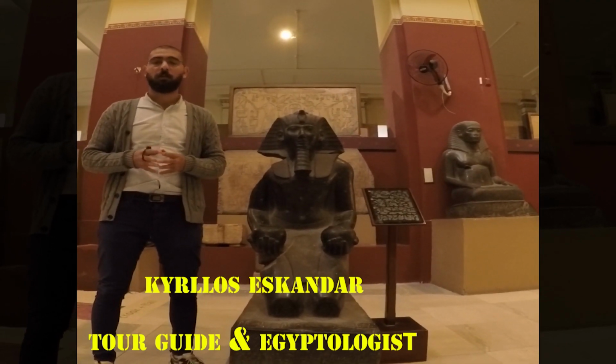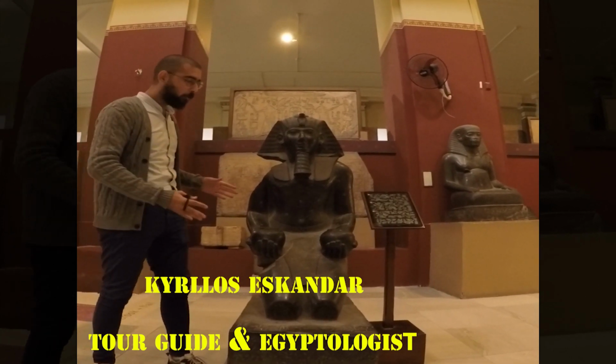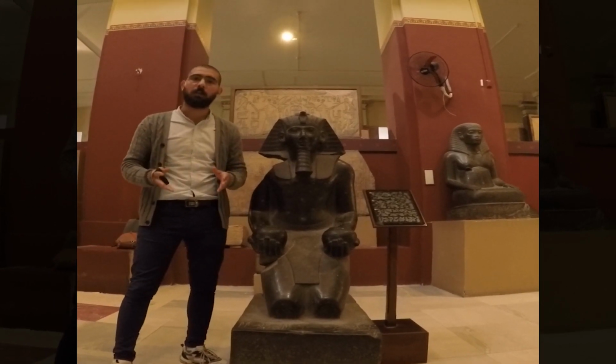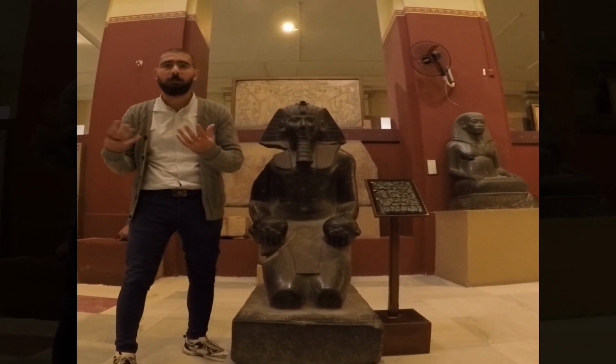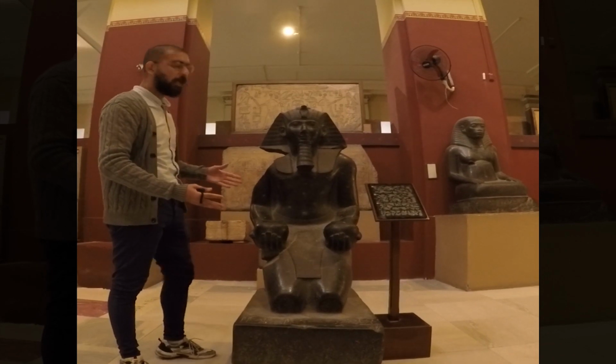Usually we see the kings sitting or standing in a solid and rigid position. But here King Thutmosis III is represented in a kneeling position, making an offering in front of the gods and goddesses. He's holding jars supposed to contain wine, milk, and honey, and he's making an offering for the gods and goddesses. Also, the king is represented with all signs of royalty.